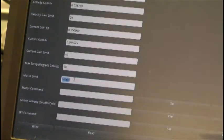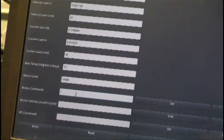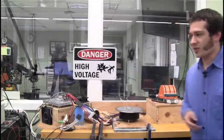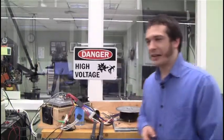The motor limit limits the value of the command that you can send to the motor amplifier. This ultimately ends up limiting the maximum current that's deliverable to a load. We have chosen a value that is below the maximum as a safe limit for starting off. When we command the motor amplifier in open loop mode, we will be entering the command value into the motor command box. You can enter an integer between negative 32,000 and positive 32,000. So I'm going to start up the motor and we'll see how it works.